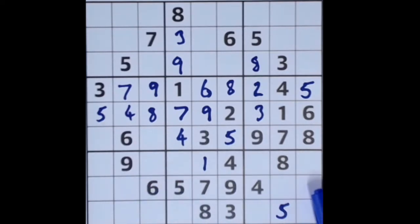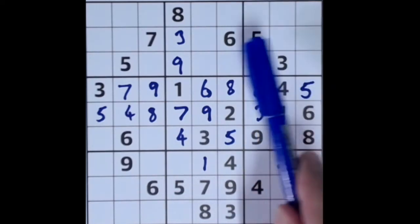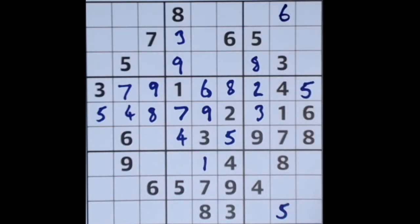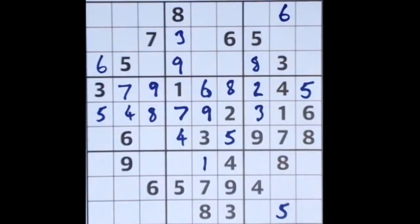Six blocks across here and six blocks down here. So six is in one of these two squares, which will eventually block up here. So we've got no six in this square, six blocking up here, six across here. That gives us a six to place there. Six across, and this six blocking this square. That's a six there.